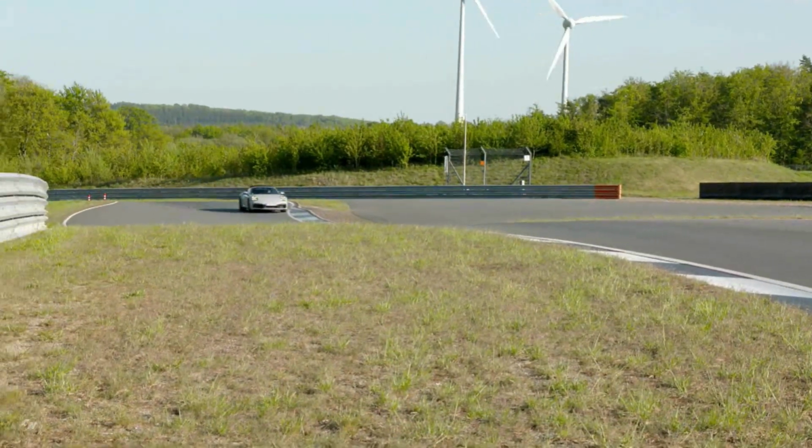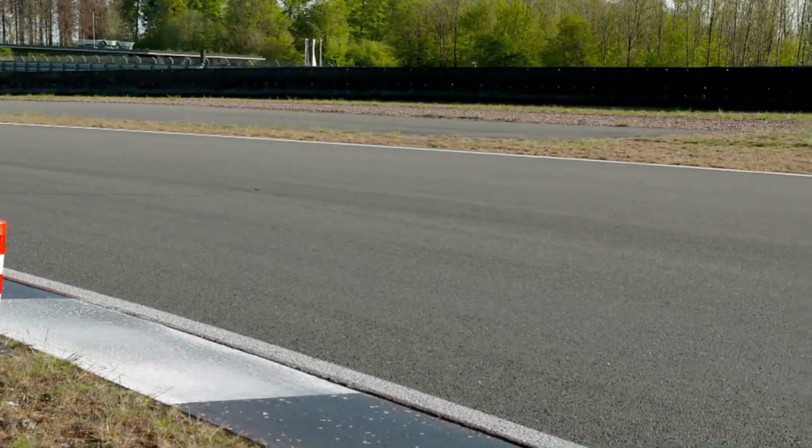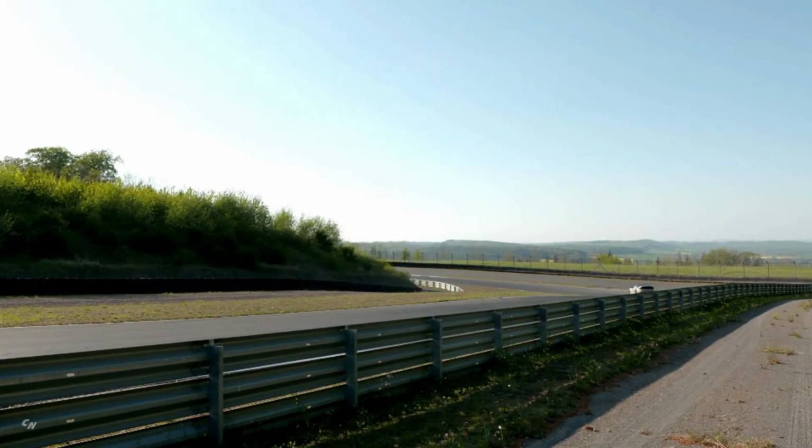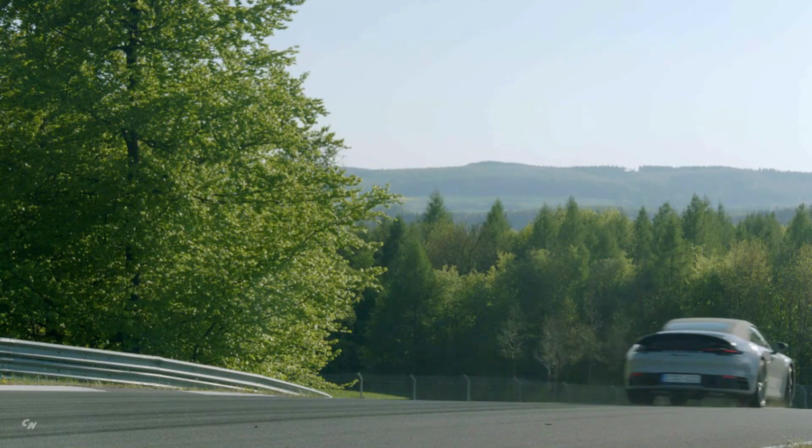Thanks to a newly developed lightweight cast manifold and the modified turbine housings, it was possible to improve the airflow conditions, turbine wheel outflow and responsiveness. This increases efficiency, torque and power.